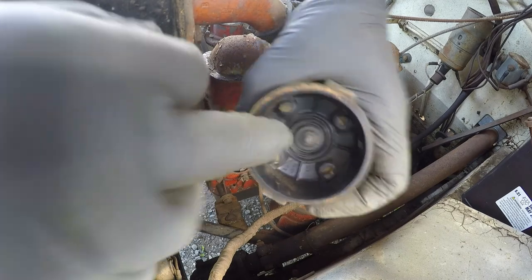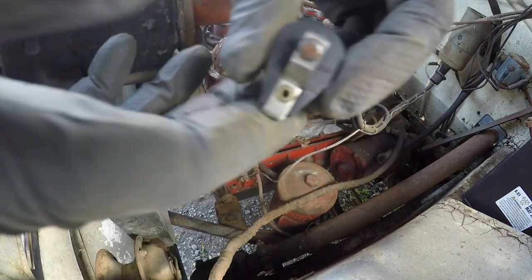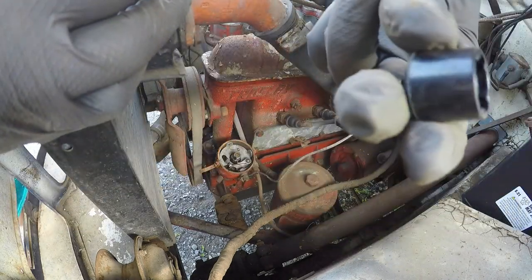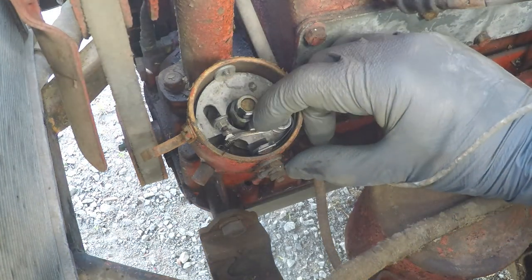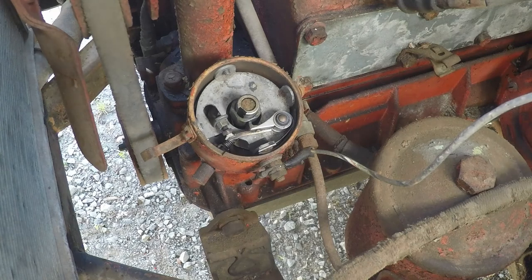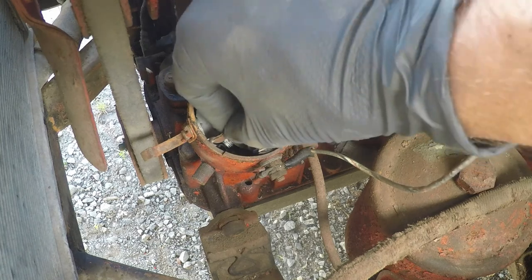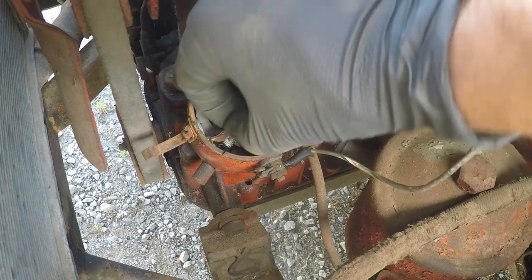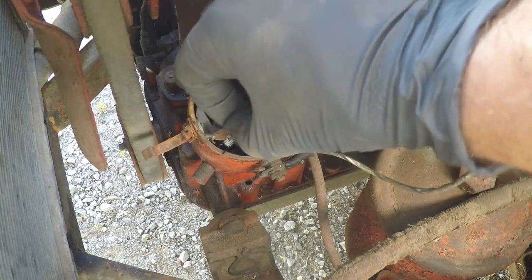I don't know if that's a spring or a hard one. No, that's a hard one. Not too bad. Okay. They're corroded, aren't they? You have to check to see how the old pressure is, if there's any. I know there's not much oil on it. We'll fix all that in a second.